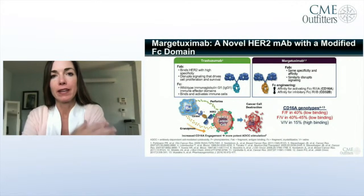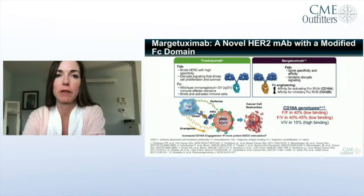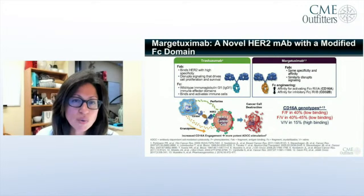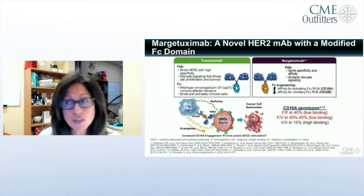But before we complete this section, there is a therapy that may be FDA approved shortly. Can you talk to us a little bit about margetuximab? Yeah, so margetuximab is also in late stages of development. As you said, it's with the FDA currently. So this is a novel HER2 monoclonal antibody.